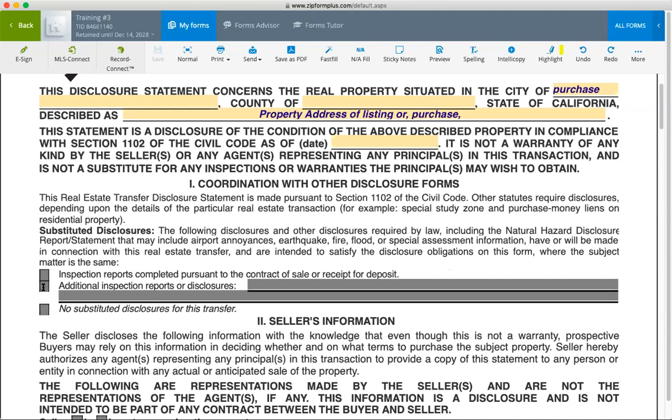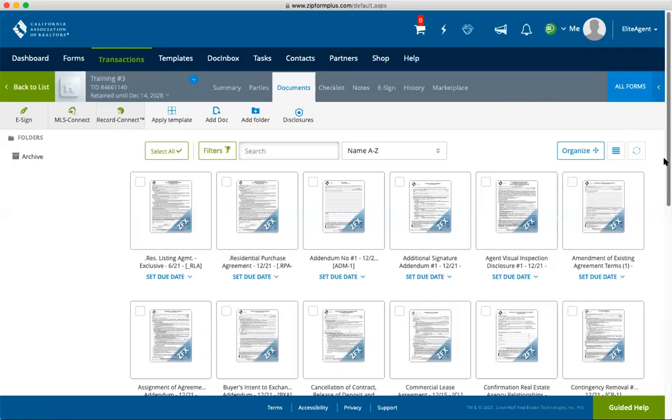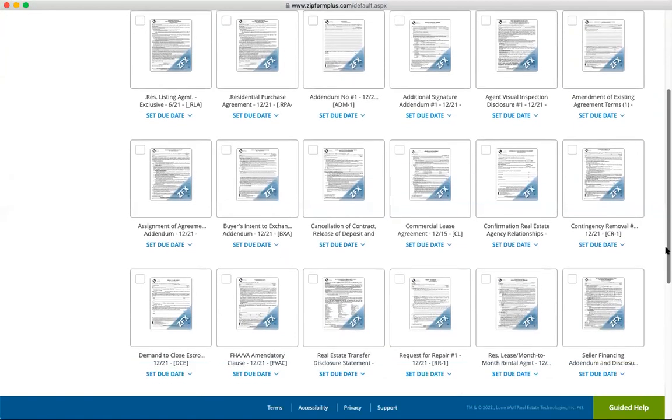Also, the seller could check 2 here, with additional inspection reports or disclosures. Let's say the seller bought the house two or three years ago and they have all their old inspection reports from when they bought the property. We always advise them to give us copies. We'll attach them to the file, check this box, and list what they are. The last thing we would want our seller to do is check this box, no substituted disclosures for this transfer, because that doesn't give them any additional protection to fall back on. So pay attention to that area and review it with your seller when you're counseling them about the TDS.